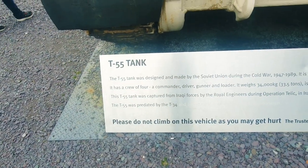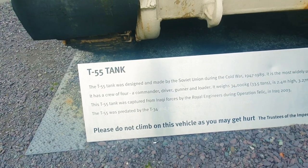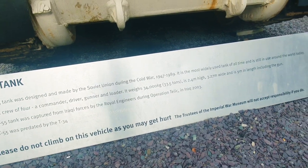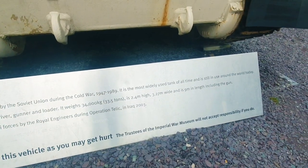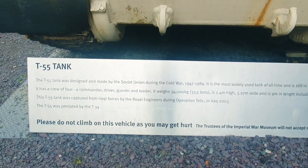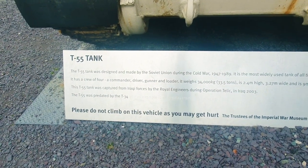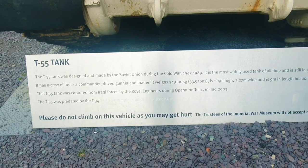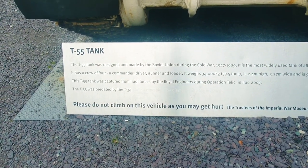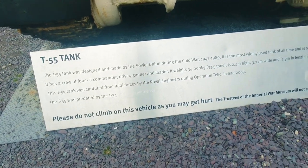That T-55 tank was designed and made by the Soviet Union during the Cold War, 1947-1989. It is the most widely used tank of all time and is still around the world today. It has a crew of 4: a commander, driver, gunner, and loader. It weighs 34,000 kilograms. It was captured from Iraqi forces by the Royal Engineers.